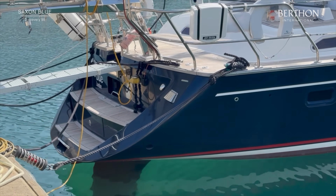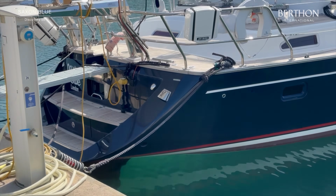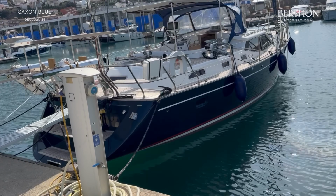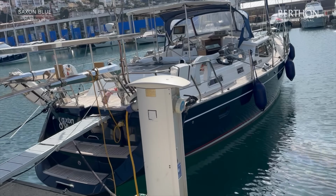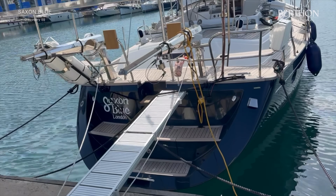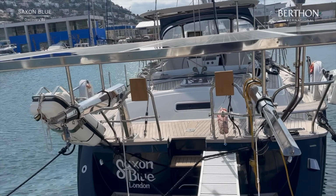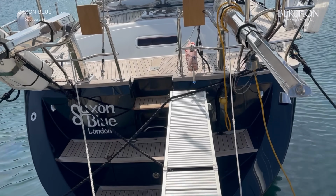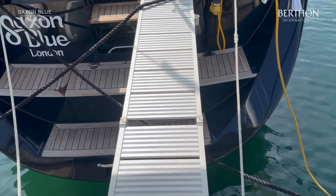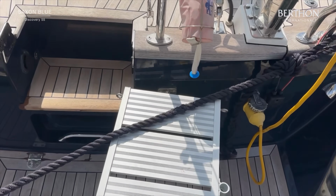This yacht comes with not only Starlink but Iridium and SSB. Just see her transom. She's got electric davits on them. She's got a RIB with a 20 horsepower Yamaha. All of the safety gear is up to date, life raft on the back, and these owners fitted solar, not just here but also on the coach roof, so that she can be fairly independent if you are cruising and away from 220 or 110 power.